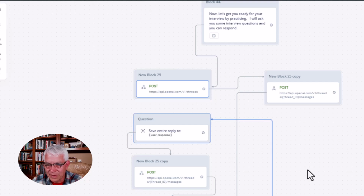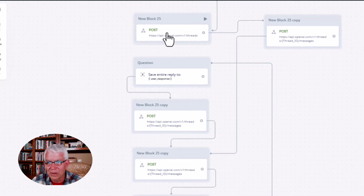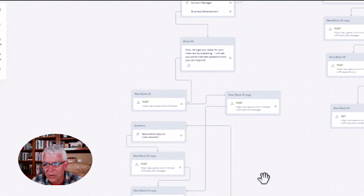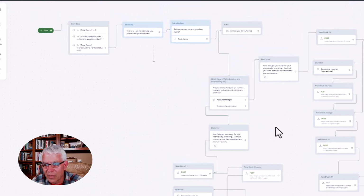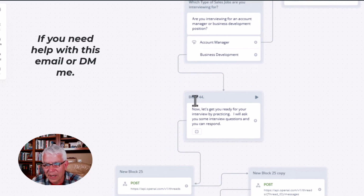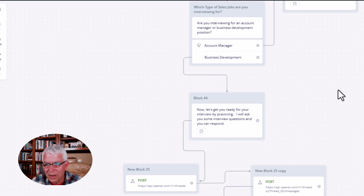There again, this is not a technical video going into details of how to do it, but you can see that it gathers this information. So there again, if you're not interested in doing all the programming, you don't have to. On this one, if I wanted to add another, let's say it says account manager, business development. Let's say I wanted to put a strategic account manager here. I could add a block here, and then I could copy this stuff, make some changes. I'd have to create another assistant in OpenAI, and then it would call that assistant. So I have an assistant behind the scenes doing account manager and business development also. And so I'd have a third one if I had a third different category.